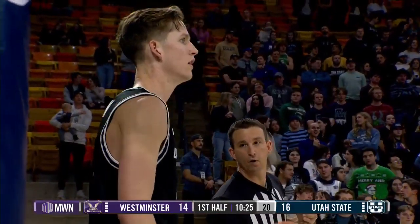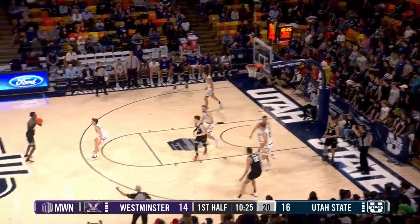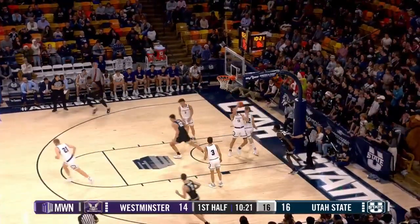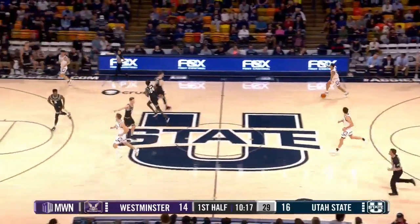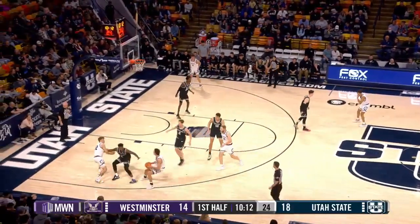Ball will be inbounded underneath. Westminster going zone off of the inbounds play, a 2-3. Hamoda gets around his man, driving, right hand floater up and in. Beautiful layup. Hamoda's on the board. 4 Aggies have scored in this game. And you can see the athleticism of Utah State is going to be a problem for Westminster. Yeah.